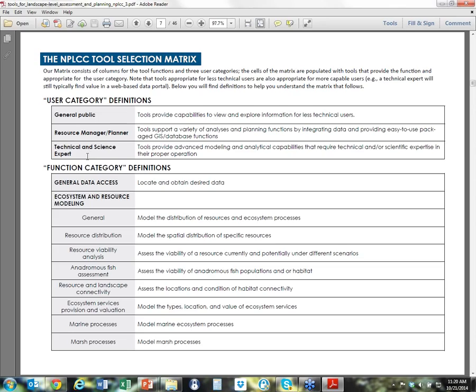So before I show you the actual matrix, just to give you a little bit of orientation to it. The columns of the matrix are oriented to these three user categories: general public, which includes also decision makers, higher level organization leadership, in other words, people that really don't have a lot of technical background, and they're going to need very easy to use tools.